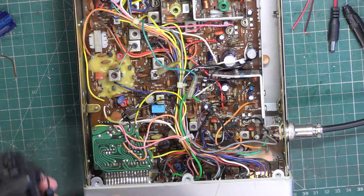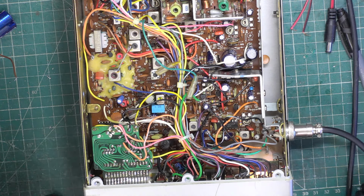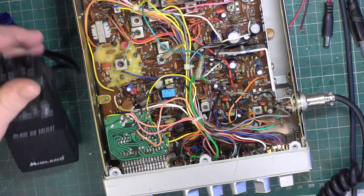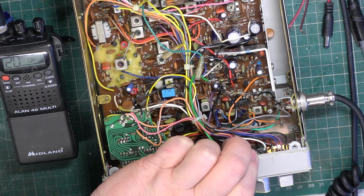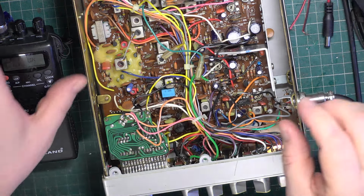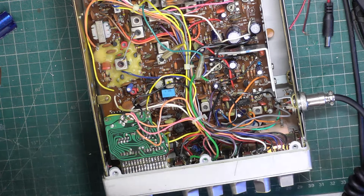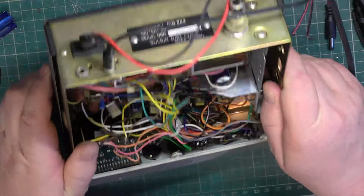Right, so we've got that radio. Testing 1 2. Let's see whether that clear normal is actually wired to anything. 1 2 1 2 1 2 1 2. Testing 1 2. It's hard to tell. It's one of those things that is pretty useless.